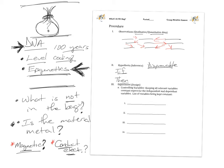So you would probably write something like, if the magnet moves the object, then the object is magnetic. And just keep it simple. The simpler it is, the more likely you are to get a satisfactory answer. The more complicated you make it, the bigger your plan, the more places there are for your plan to fall through.